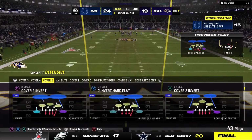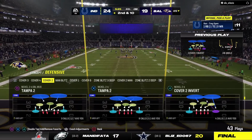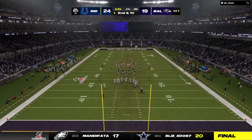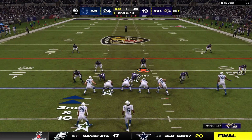Yes, sir. How about an attaboy there on 1st down? Got his hand in and knocked it away. So the incompletion, and now it's 2nd and 10, again from the 25-yard line.